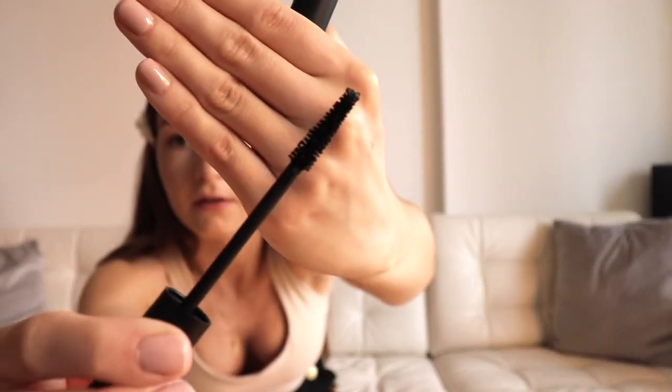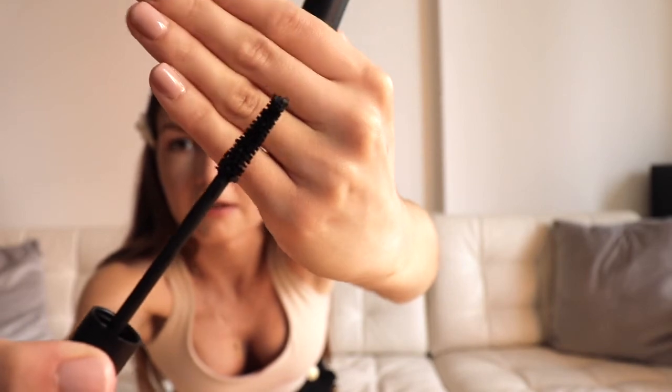So these are the ingredients of this particular mascara, which I think is absolutely great. It's got a very light consistency. I will also show you how the brush looks. Let me just put it here, I don't know if I can zoom properly for you. Maybe if I do this. Yes, now you can see it properly.